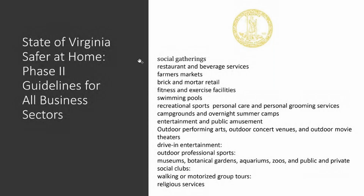And now getting into, what does the state of Virginia want for phase 2? What are the guidelines? And so these are all the spaces that are mentioned in those guidelines. And so if you're having social gatherings, your restaurant, food and beverage spaces, farmers markets, brick and mortar retail, fitness and exercise facilities, swimming pools, which we're coming into pool season, or actually we're in pool season, and as far as I know, most pools are not open. Recreational sports, personal care, and personal grooming. So all of us have not had our hair done in a long time, or just getting it done for the first time in many months.